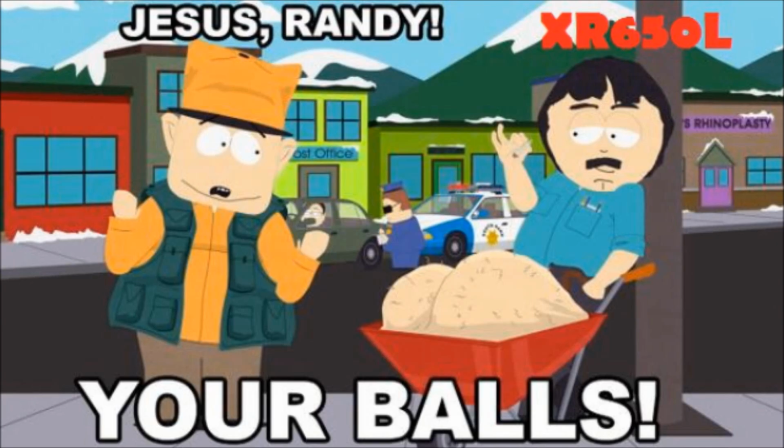But guys, you may think this is a big joke, but it's not a joke. I promise you. If you want to increase your testicular fortitude, the only way to do that is the XR650L. Get on it. Don't do it all at once. Ease into it, because you've got to give your sack room for growth, time to deal with the new growth.